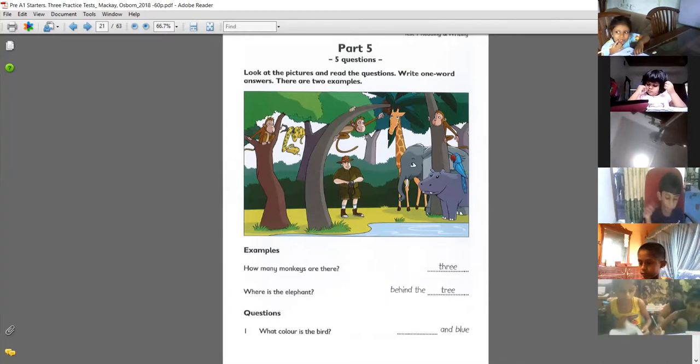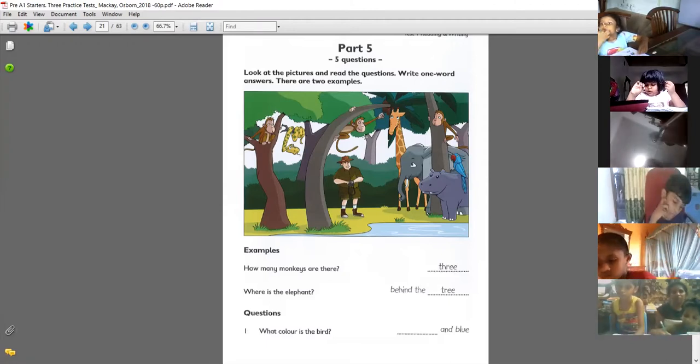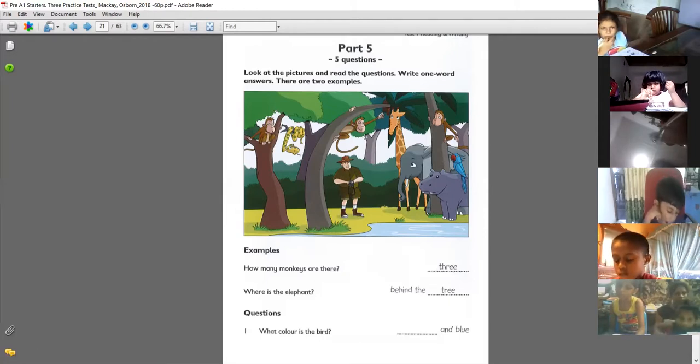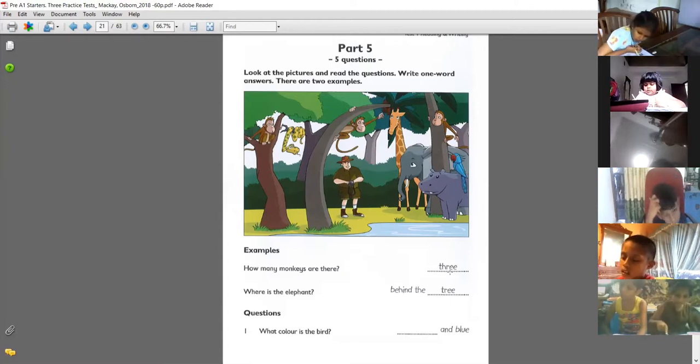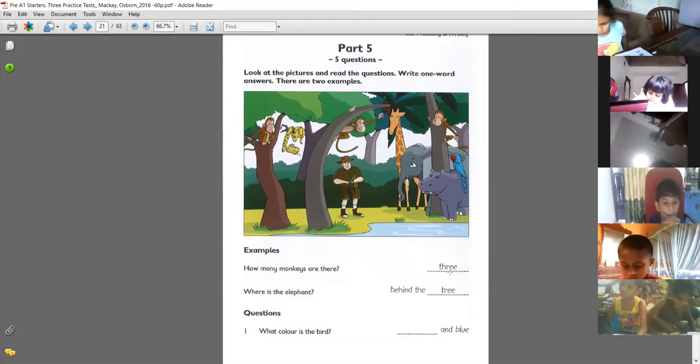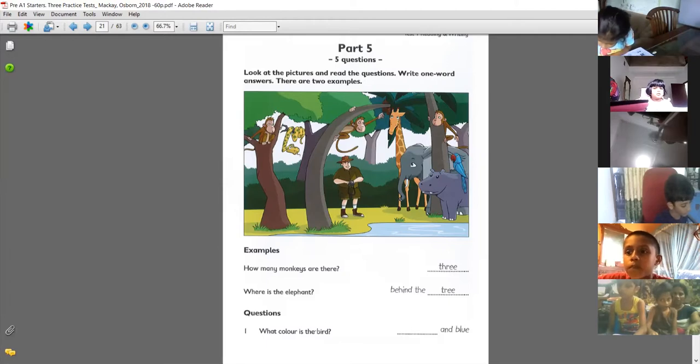How many monkeys are there? Then how many monkeys you can see in this picture? Yes, there are three monkeys. How many monkeys? Three monkeys. Good. They have already given three. Number three. Where is the elephant? Behind the tree. Elephant is behind the tree. So you can see the elephant also. Now read the question number one.